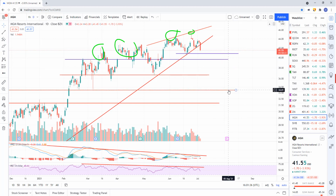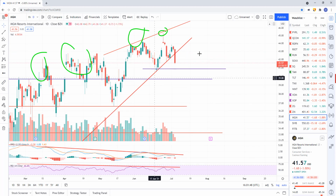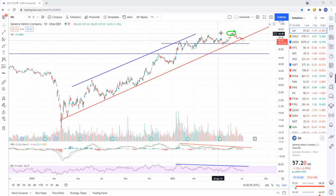And it's all the way down here. So even as of right now, let me grab the tool. That's still a drop of about 18%, we'll call it. So that's the target on this one. I like it. There's your sell signal. Moving on. Here's General Motors, GM, uptrend channel, upward price channel on the daily chart.